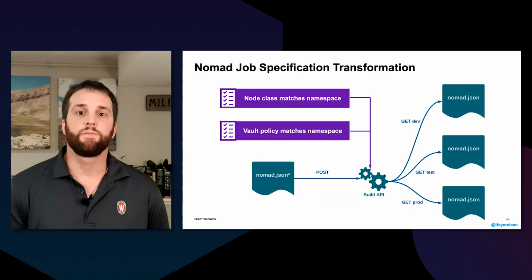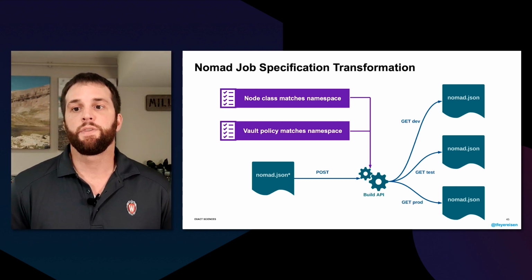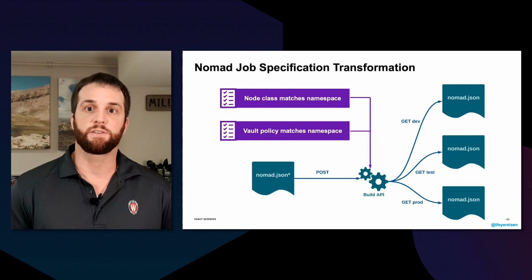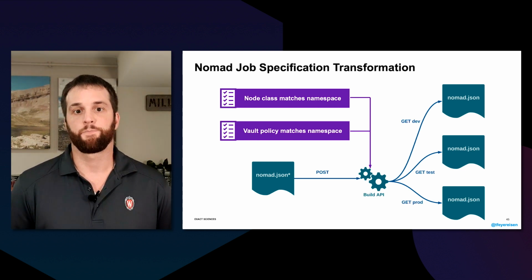The first change is that Nomad can now authenticate to Vault namespaces. This means we can keep the same pathing for secrets within our embedded templates and get different environment-specific values based on which namespace we authenticate to.